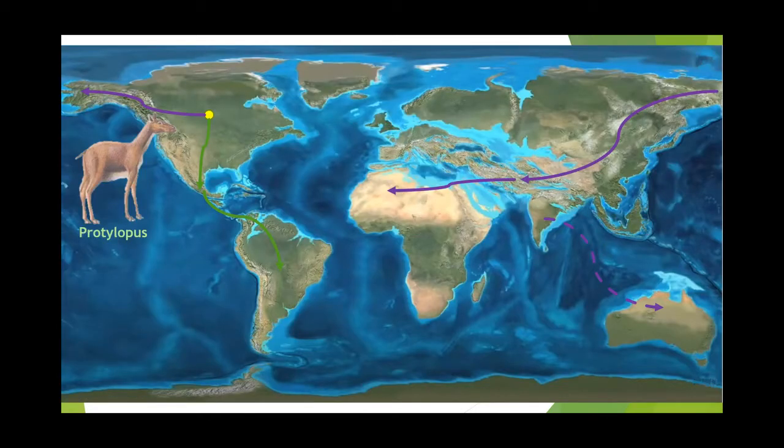I've got some history for you. This is the world 45 million years ago, and that little creature over on the left-hand side, Protylopus, lived in North America, actually lived in southwest North America. And 45 million years ago, that area was a rainforest. Today, we'd know it as slightly desert with red rocks and cactus, but back then it was a wonderful rainforest.